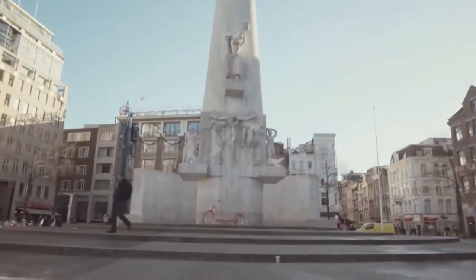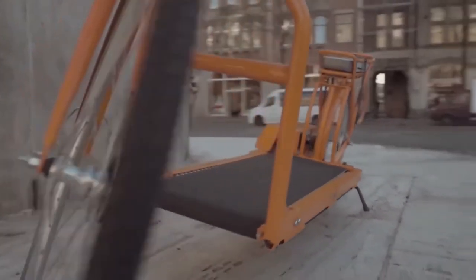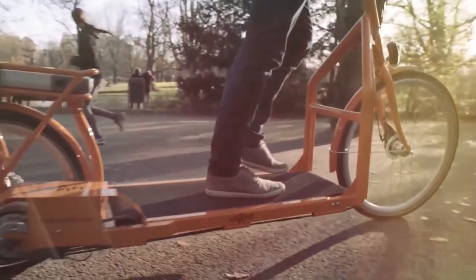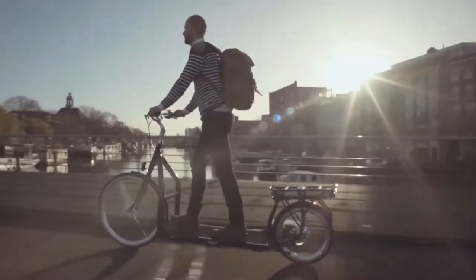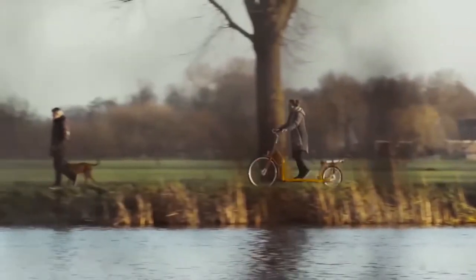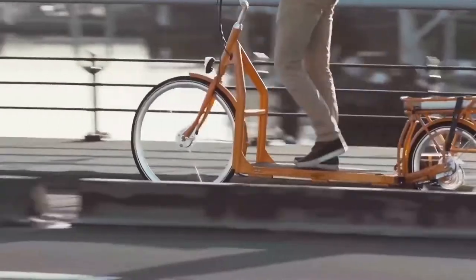If you love to walk, but also enjoy riding bicycles, we have got the perfect bike for you. Check out the LOPIFIT walking bike, a crazy combination of a treadmill and a bicycle. A totally new way of riding. The LOPIFIT is as easy as taking a walk in the park. Instead of pedaling, you simply walk on a treadmill.